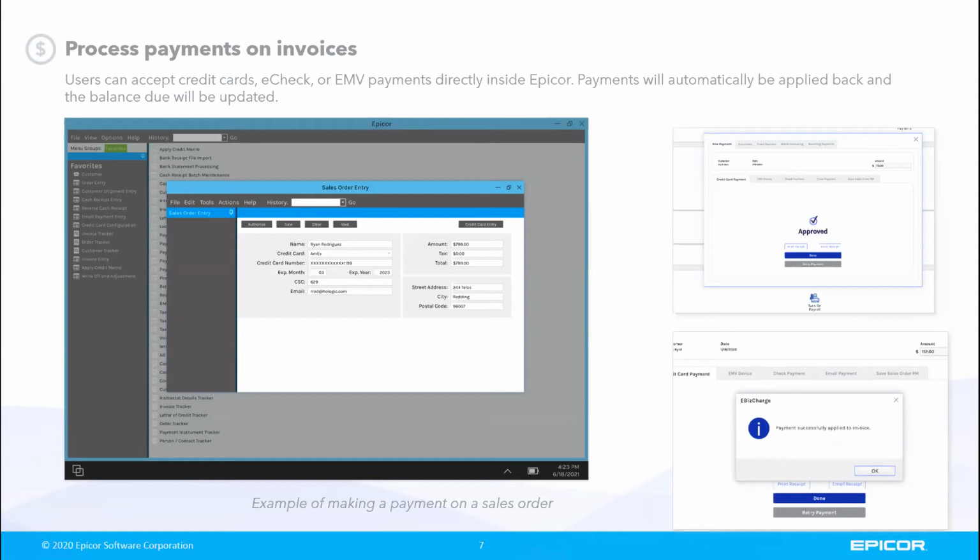That ability to accept payments where the card is present, we call it. So we do have EMV payments, which is Europay, MasterCard, Visa. For us, basically, that's just the chip-enabled card. And those go directly inside Epicor as well. The payments will be automatically applied back, and the balance due will be updated if there is a running balance. Normally, it's just a cash receipts type transaction, but that's just one of many examples of different ways that you can take payments.